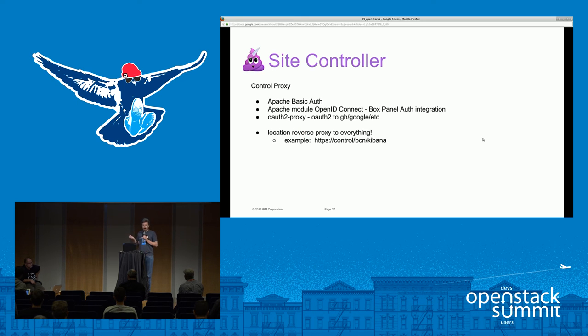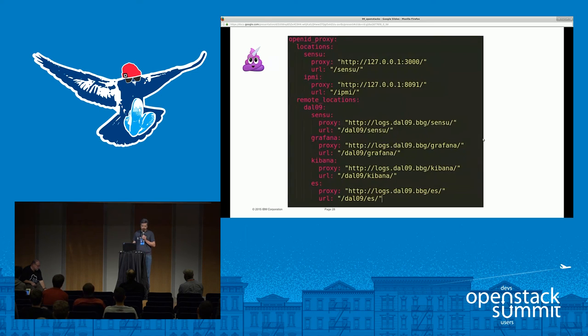And then we have a control proxy, which OAuths back to our central inventory management tool, which is called Box Panel, and then has reverse proxies for everything. So if I was accessing the Kibana in the Barcelona data center, I would go to that URL, and it would bring me that Kibana. And everything is wrapped inside Ansible. We have a general rule: if you can't automate it, we don't run it.